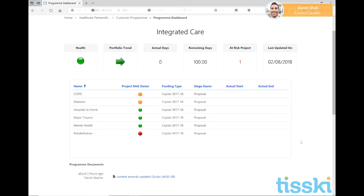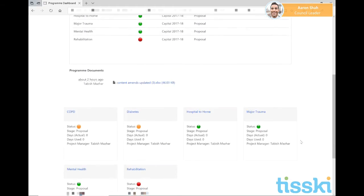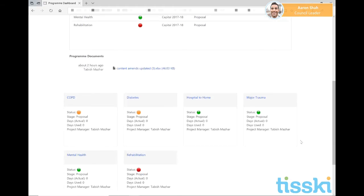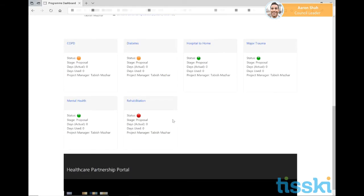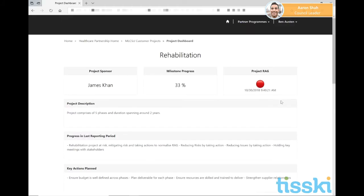Again, for each of the projects that are associated with this program, we have key high-level information about that, and then a bit more detail there in our project widgets further down the page. Now, if there are any documents associated with this program of work, we can also see them from this dashboard, or in this case we can click through and have a bit of a closer look at the rehabilitation project here, which is standing out as being maybe cause for concern.